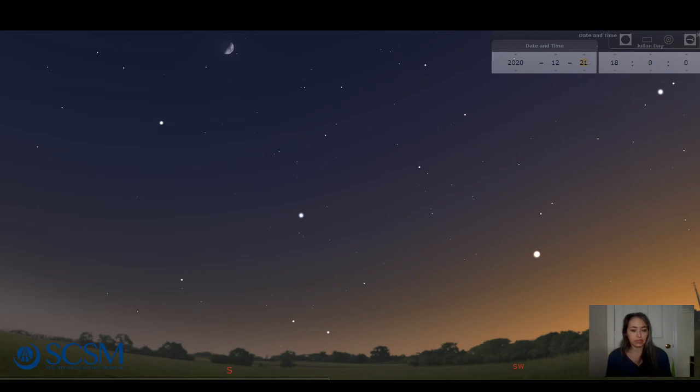Well, you don't have a huge viewing window here. So you want to go out as soon as you can past sunset, no later than a half hour past sunset. Look towards the southwest. Jupiter and Saturn will be pretty unmistakable. There's nothing else of comparable brightness in this direction that you could really confuse them with. So look for them at about 6 o'clock.